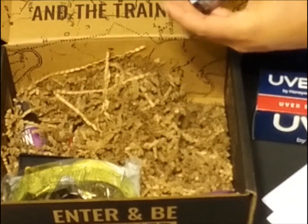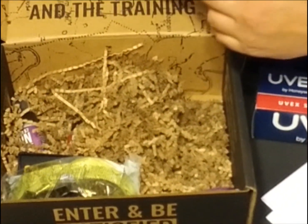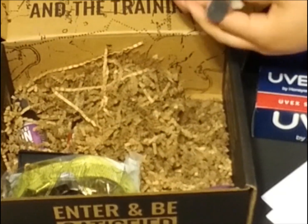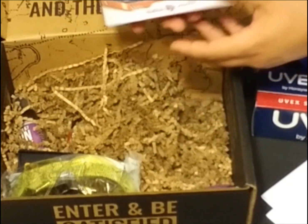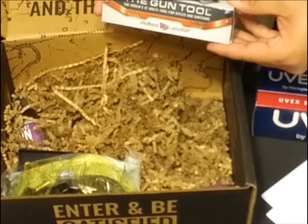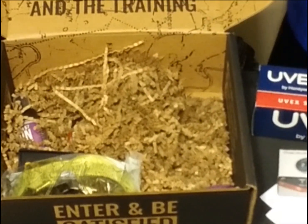Looks like here we got one. We got a gun tool. Looks like a multi-tool for rifles and shotguns. So we'll get to that too. This one's priced at $25 by Real Avid. Okay.